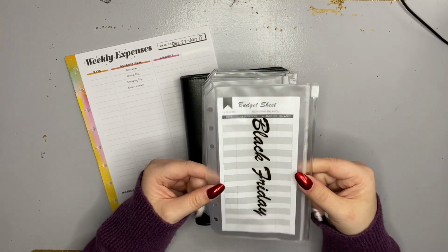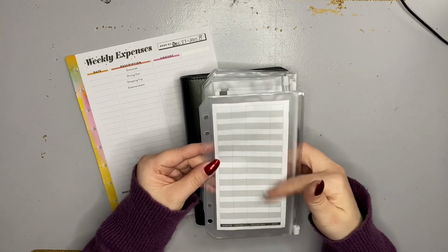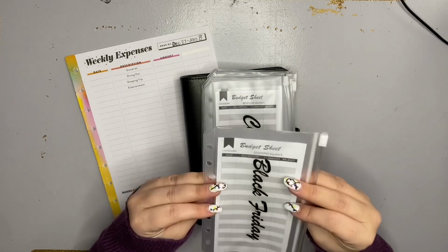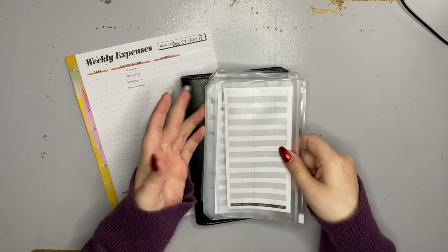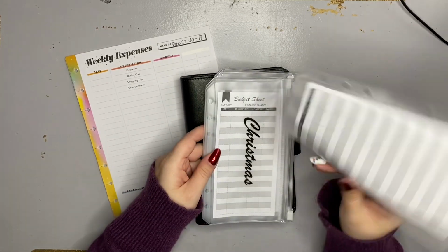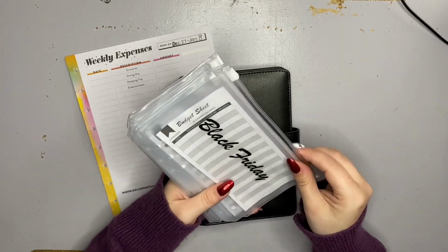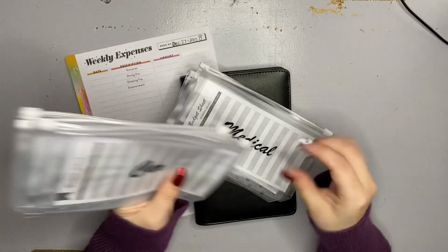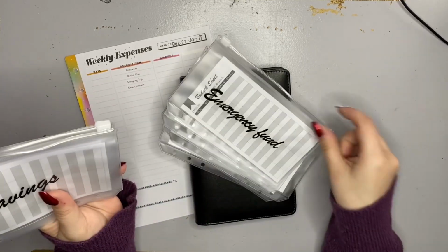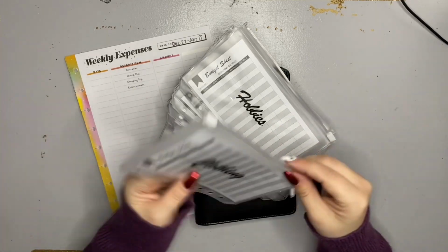But I also realized I could just flip it over and take this out and flip it around, and then I could just reuse it. So I'm obviously not going to be saving for Black Friday and then something else at the same time. And if I do, then I won't use that pouch. I'll use a different pouch. So the ones that I did label were Black Friday, Christmas, medical, car, emergency fund, savings, hobbies, and clothing.